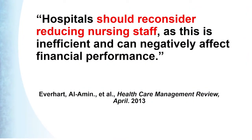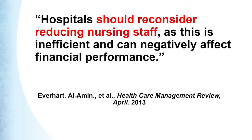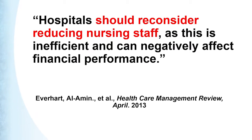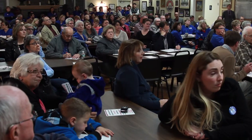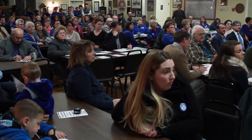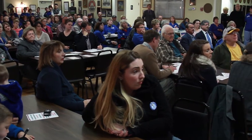Reconsider reducing nursing staff, as this is inefficient and can negatively affect financial performance. Well, we've been telling Leominster Hospital that's exactly what they should do. It seems to be falling on deaf ears, and that's why we have you here tonight. You need to become educated on this, and you need to help us too. And we'll tell you later what the takeaway is and what the call to action is going to be.